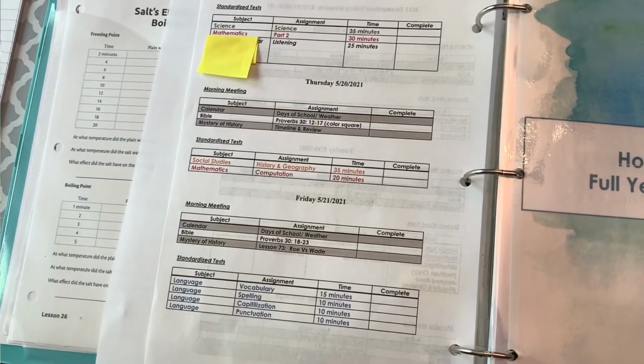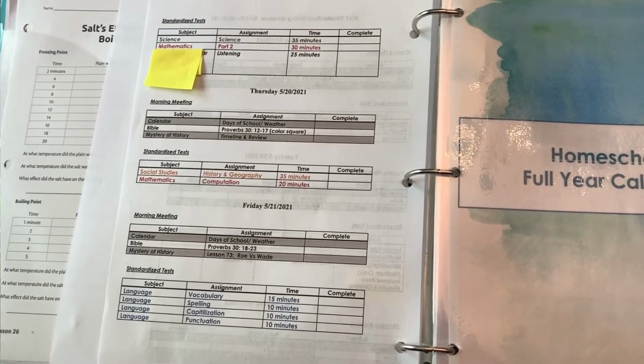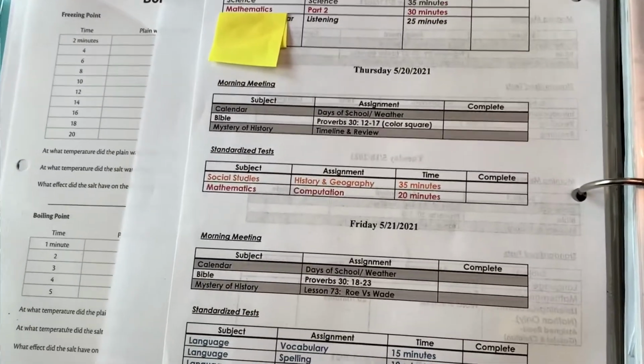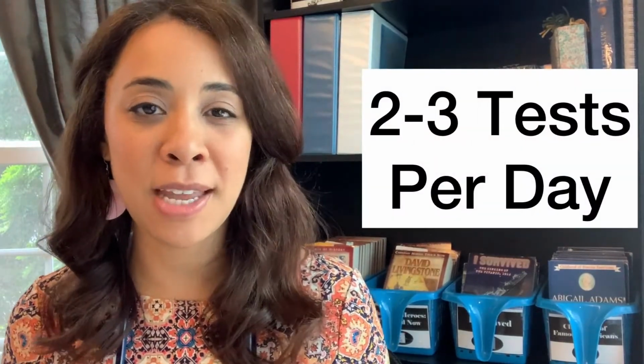I know that for our boys, having a checklist to know what's expected for them is really helpful. They feel like, okay, I know what's coming, I can be prepared for it. And it works really well. On the schedule, we schedule 2 to 3 tests per day, usually 2. They actually have sample schedules or a recommendation of how to do the tests. So really, it's not a lot of testing.